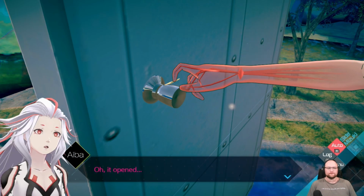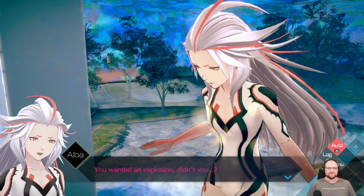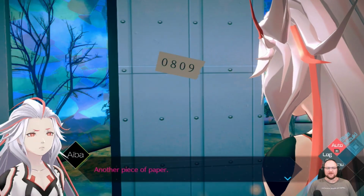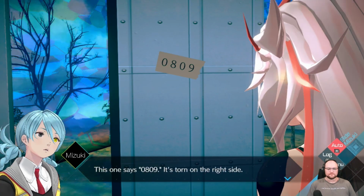Oh, it opened. Oh look, I was right. You wanted an explosion, didn't you? Yes, so did I. Would have been fun. Oh hey, there's the other number. This one says 0809. It's torn on the right side.